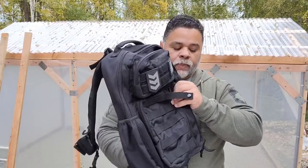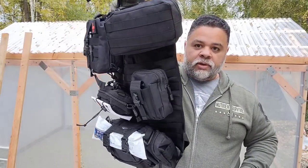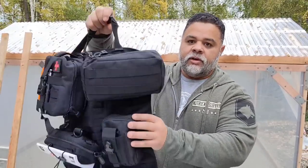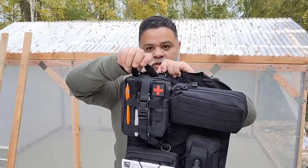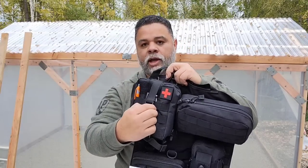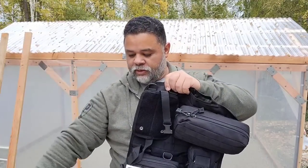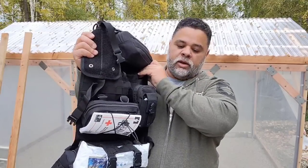Now, what are the pros and cons of having the bag and having this modular system right here? Right, so the pros, of course, you can hang this off the back of your car seat easily. You can go ahead and grab your catastrophic pack right here, the one that's going to save lives in a hurry. And all you got to do is this, boom. So you've got it, too easy. So those are the pros that I see of having this system right here.